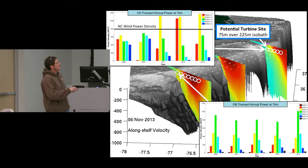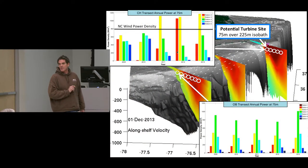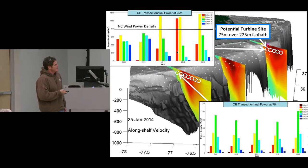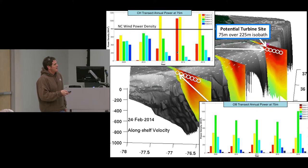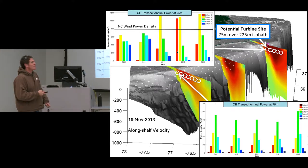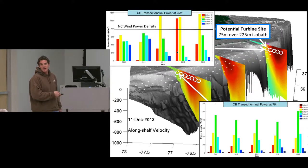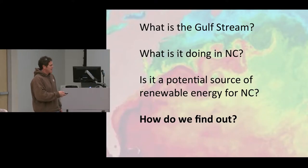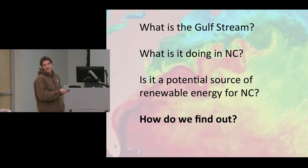So these were some different transects that we looked at at different depths and different power availability, and you can see the comparisons to the power density in the wind field off of North Carolina. And I stole this slide from my student because I really love the animation, but I'm gonna go a little bit faster through this because it's from a different presentation, and I don't wanna get bogged down in too many of the details. I wanna have time for the fun part here.